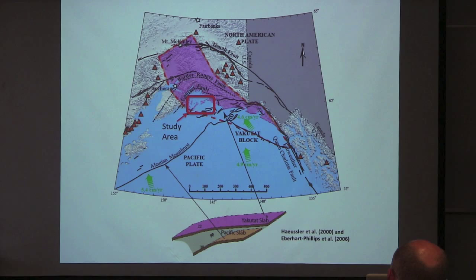And that's because the Yakutat is only subducting at an angle of about 6 degrees. So it's not steep enough to produce typical volcanic arc magmatism. Versus the Pacific slab, which is subducting at more typical angles, around 30 degrees. And it's just adjacent to the Yakutat plate, and it is responsible for the Aleutian volcanic chain and all those volcanoes that Dr. Brown is so fond of.